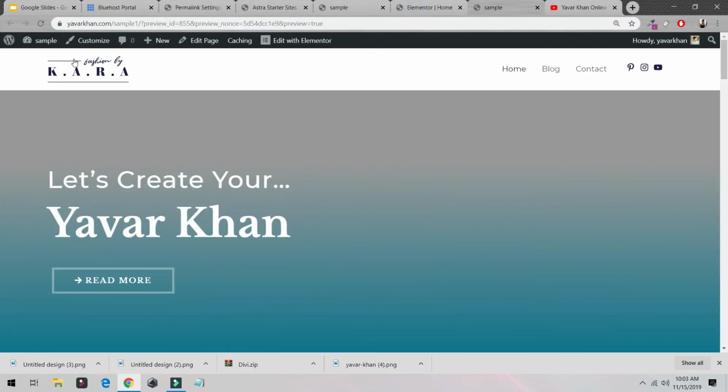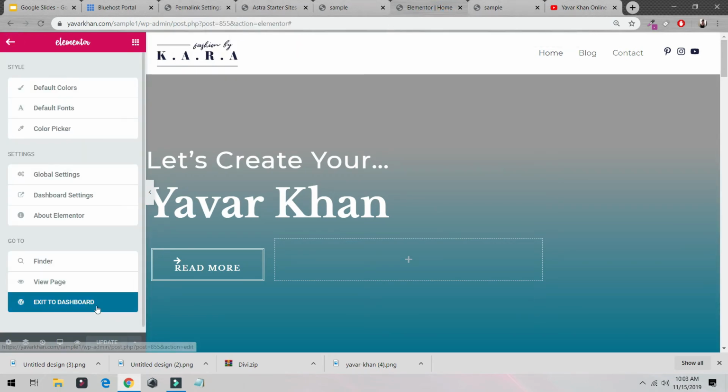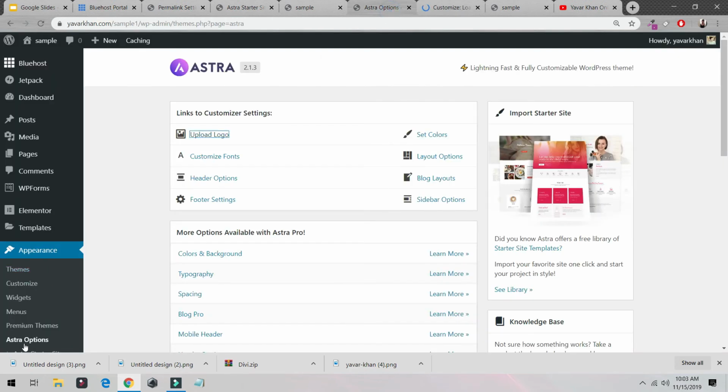If you want to change your logo, it's really simple. Come back to your dashboard. So basically all you have to do is over here, click on exit to dashboard. Once you're in your dashboard, click on appearance, click on Astra options, click upload logo. So Astra options, upload logo.